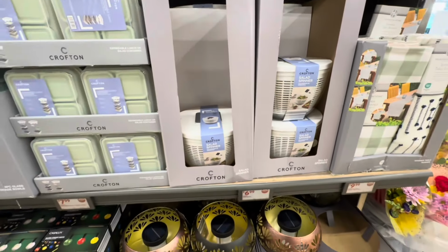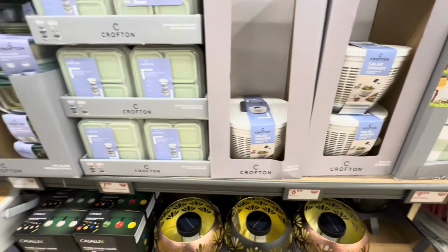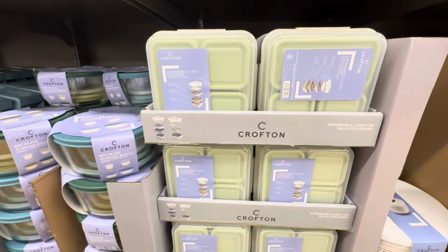Salad spinner, they are $7. Nice. Expandable lunch or salad container, $8. Okay, I only see it in green and white, guys.